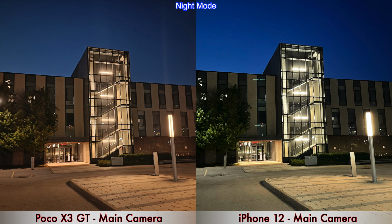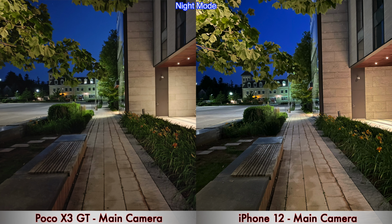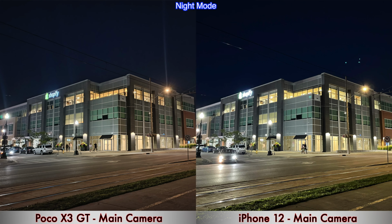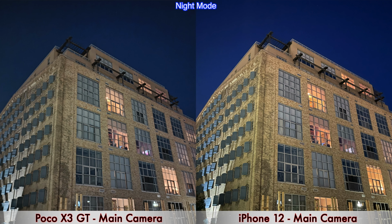But moving on to pictures that I took with the main cameras and the night mode, well, things change here. So it seems that every single picture taken by the iPhone 12 is better than the picture that I took with the POCO X3 GT. So for the main camera, it seems that the iPhone 12 has the bigger sensor and of course the better one in this case. So all the pictures taken by the iPhone 12 are a bit sharper and also a bit brighter taken with the main camera.